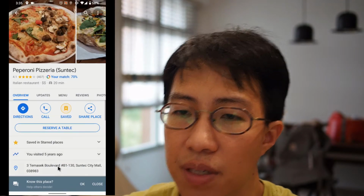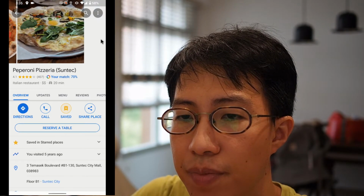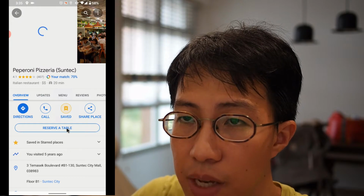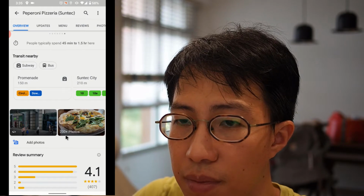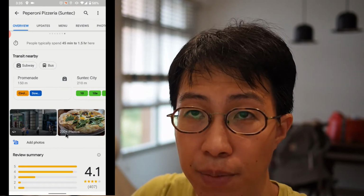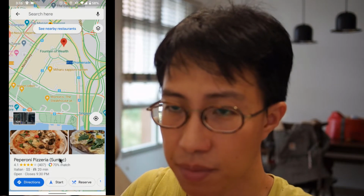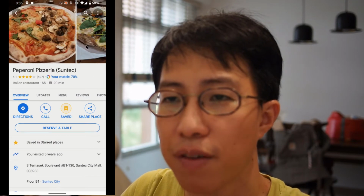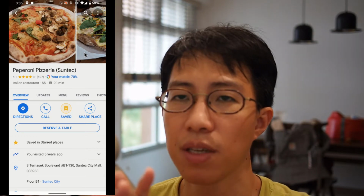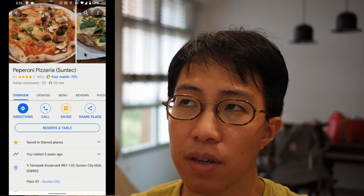This is a pizzeria. Okay, let's see if it holds true. Of course, this is a pizza restaurant. Let's see how many photos this place has. Where's the total? So they have 230 pictures. Obviously, if there's very few, all of them will show up. But what if there's 200 in this case? Which are the photos that will get the top billing? Alright, so I would say out of 200, they will try to have a mix.